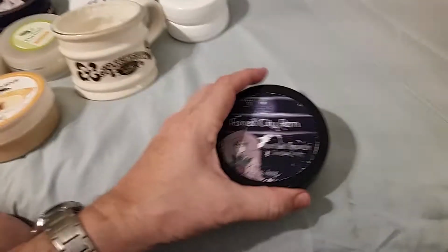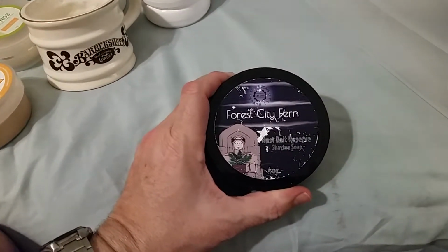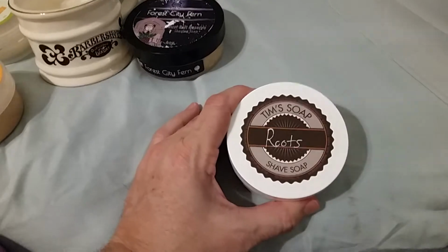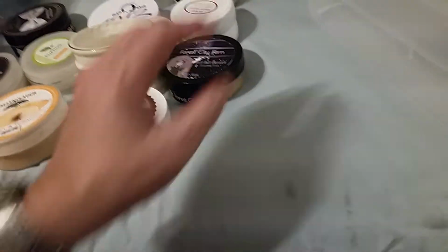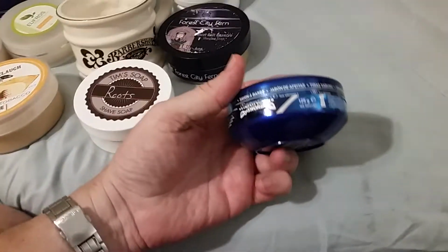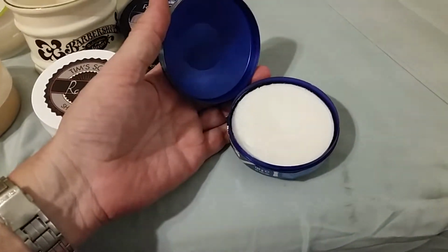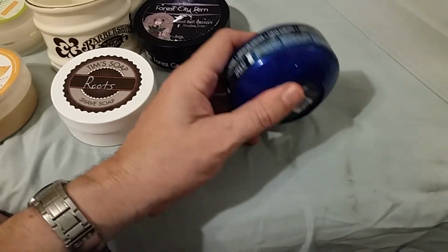I don't think I've tried this guy yet. Oh yeah, another one from Shannon's, Forest City Fern. This is their Rust Belt Reserve line. And I did find a discontinued one, Tim's Soap Roots. I can't remember if I've used that one or not. And I've definitely used this one. I did several shaves with it. The Wilkinson Sword, the blue puck. It takes some work, but you can get a good creamy lather out of this guy.